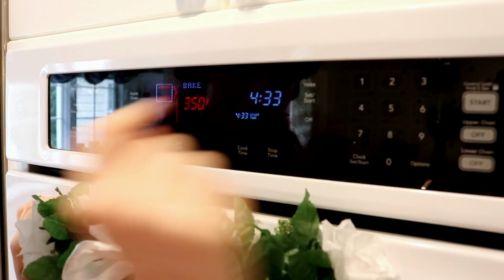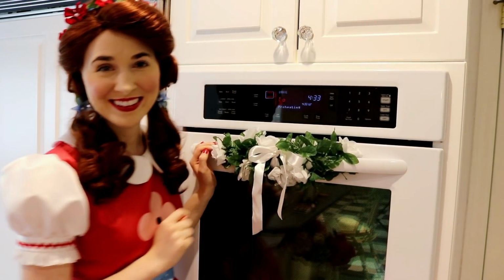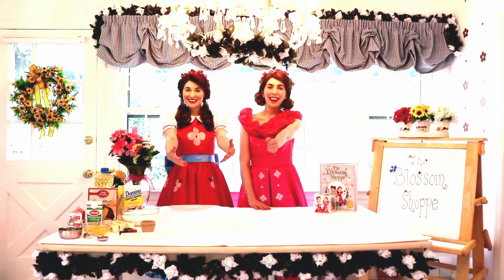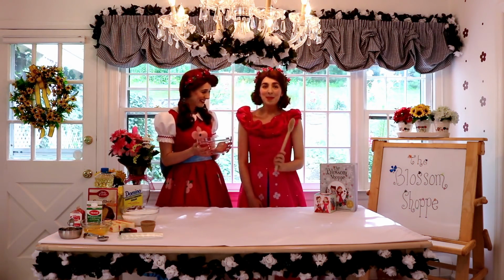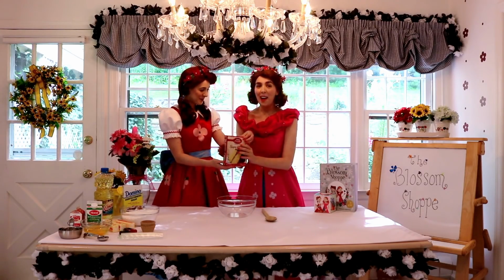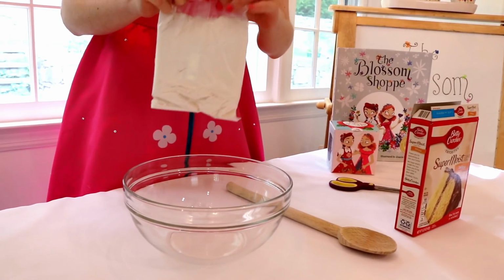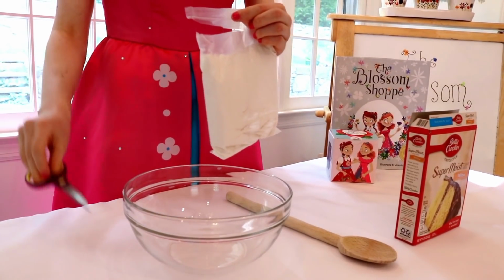First, let's preheat our ovens to 350 degrees Fahrenheit with the help of a grown-up. Now that we've got the oven heating up, it's time to grab a big bowl and spoon to make the cake batter. Here we go! With our spoon and bowl ready, let's get our cake mix. Open up the box and take out the bag inside. With the help of a grown-up, cut open the bag and pour what's inside into the bowl.